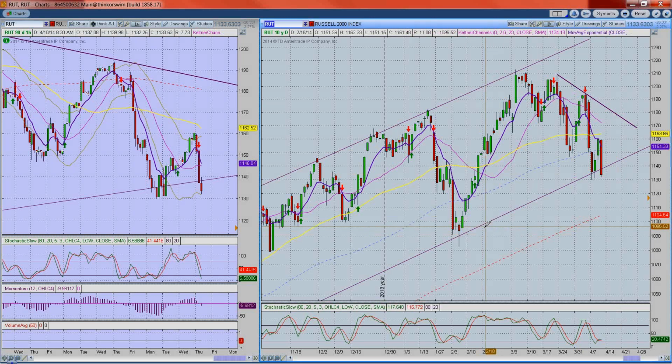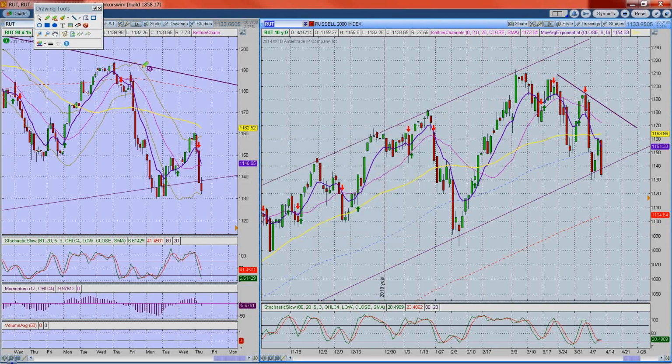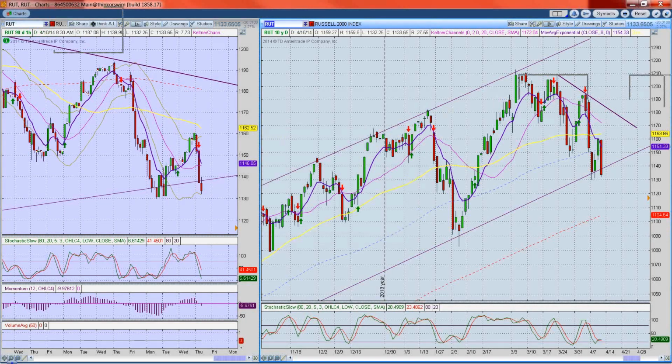And this is the Russell. Let me get my drawing tools up and operational here. With the Russell, three days ago I was talking about falling knives, these big long bearish candlesticks showing that the market was falling fairly quickly. And then on Tuesday this week, we start getting a little bit of a bounce. Bullish Harami on the Russell, bounce back up to guess where? We keep hitting on this, right up to the trend line.